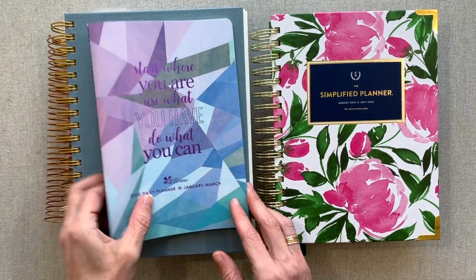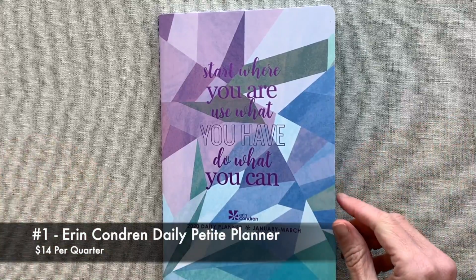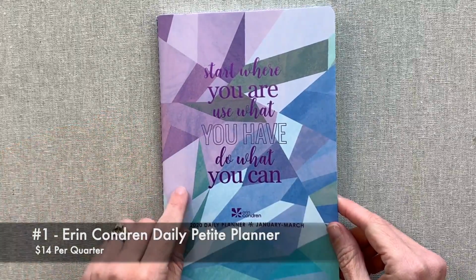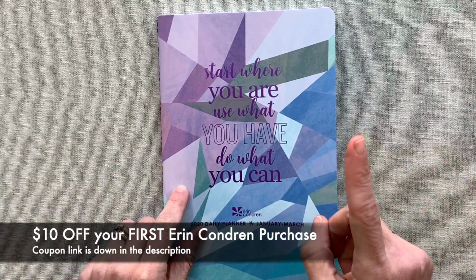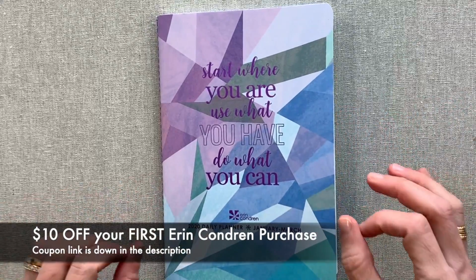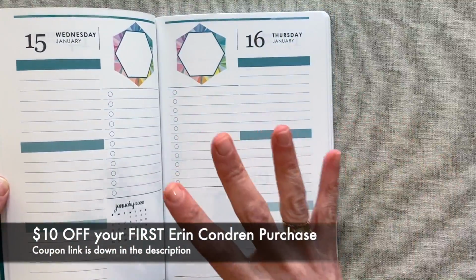Honestly, my top 5 are in no particular order. In no particular order of my top 5, I'm just starting here with the Erin Condren Daily Petite Planner. These books are only $14 and you can buy them 1 quarter at a time, or you can get a discount if you buy all 4 quarters together. So it's very affordable.